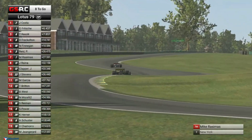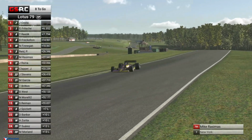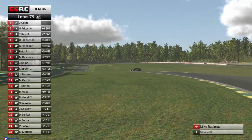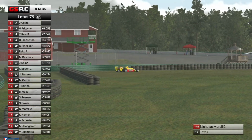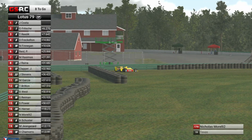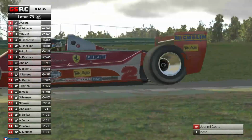I also want to give a little bit of shout out. I know this is favoritism, but Sam Ryman, remember, he was hit from behind at the very first corner and sent to the back. He is up to, well, I was going to say 15th. Now it's 14th because unfortunately for Nick Morelli, he just spun off the course once again, and there you see Nick on screen now.